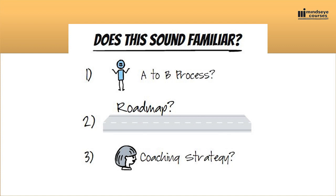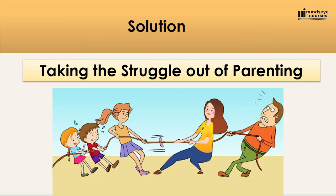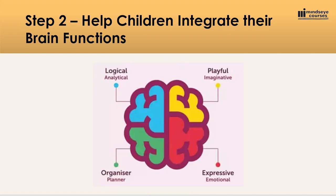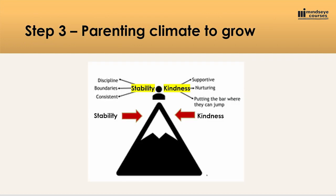If this is you, then the solution is taking the struggle out of parenting, which is made up of three parts. Step one is showing you the underlying platforms, such as children are natural learners, and show you the roadmaps and the processes you can use to develop. Step two is when children are stuck in managing their own life, you are best placed to help them develop and integrate the whole brain functions. And I will show you the roadmaps and the guidelines that will develop your whole brain. And finally, step three shows you the processes and the guidance that you can provide as a parent so that your child can develop on a platform of stability and kindness.